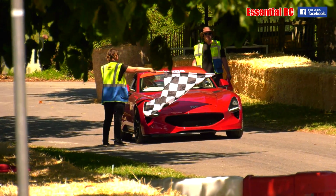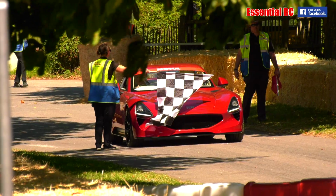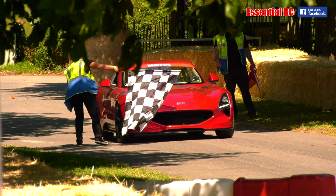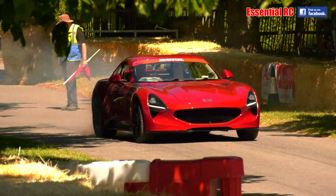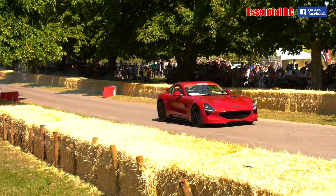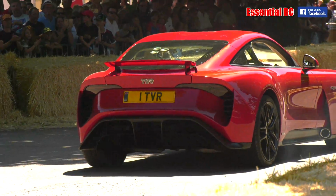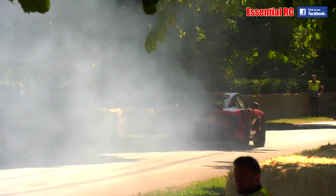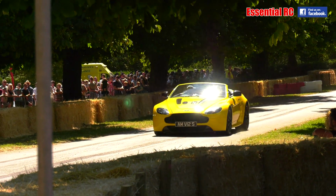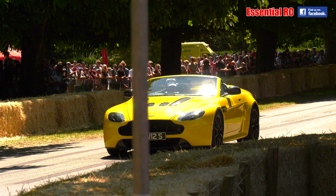Brand new TVR Griffith. It's only the third time this car's been seen in the flesh, and yesterday had its dynamic debut here at Beaulieu Supercar Weekend. My oh my, that might be a pre-production model, but then my oh my, you can fly in the corner then. You can't miss this car, bright yellow.